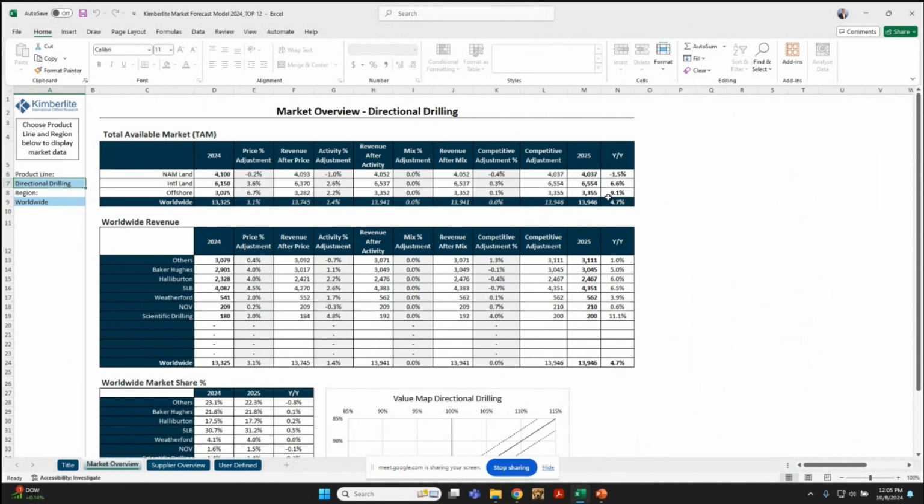Globally, we see growth of about 4.7% globally for drilling and subsequent for completions going into 25. Some suppliers, such as SLB and Halliburton and Baker Hughes, are positioned to grow at rates a little bit faster than overall market growth. If anyone's interested in this market forecast model, reach out to Kimberlite. We have capabilities to provide these types of market forecasts for other product lines, including hydraulic fracturing, ESP, chemicals, liner hangers, and so forth, as you see here on the screen.